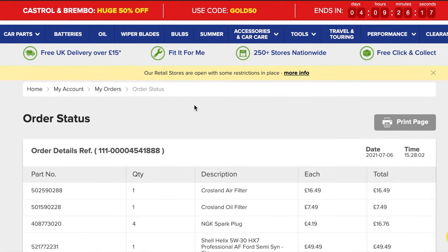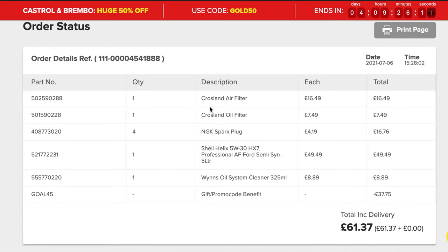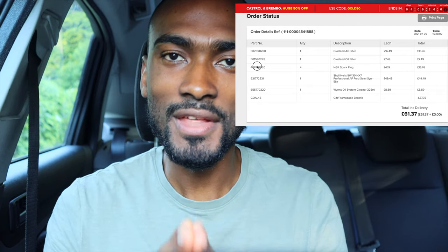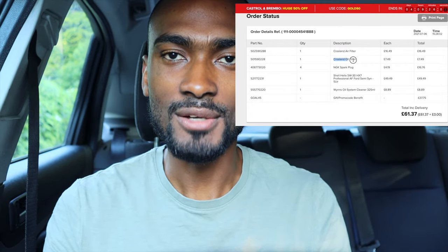I recently went on the Euro Car Parts website and bought all the necessary things we need in order to service this car. If you know me, you know that I'm not about buying brand new cars, so I've got this old 2007 Ford Focus. I got all of the things I needed to service this car for around £64, which is a really, really good price.